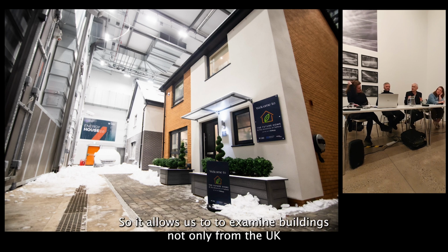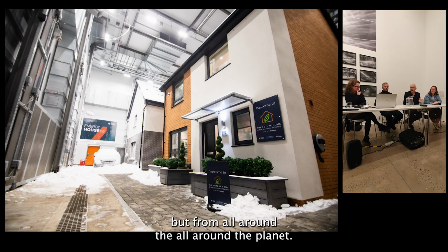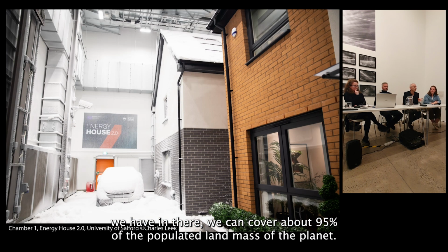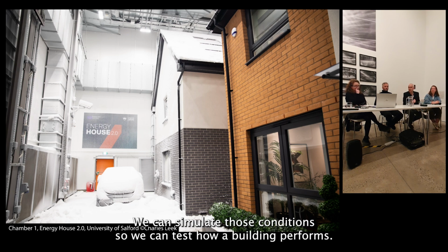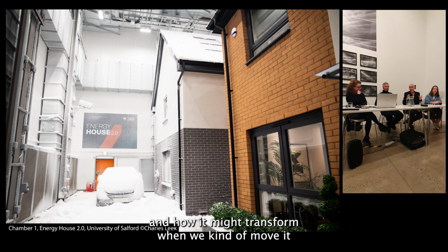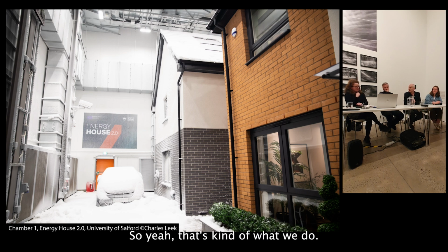Okay, so it allows us to examine buildings not only from the UK but from all around the planet. So with the systems that we have in there, we can cover about 95% of the populated land mass of the planet. So anywhere where people live, North Pole, South Pole, we're not too interested in, we can simulate those conditions. So we can test how a building performs now, how it might perform in line with different elements of climate change, and how it might transform when we move it to different places around the planet as well. Again, there's only one in the world that we can do this. So that's kind of what we do.